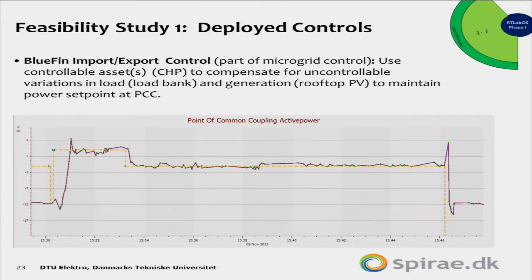So what we actually did, from a power system point of view and a controls point of view, was simple. We just demonstrated one of the controls that's part of our microgrid package, a simple import-export control. We're using controllable assets, in this case the micro CHP in the lab, to compensate for uncontrollable variation. And we had 2 sources of uncontrollable variation. One was the solar generation from the rooftop solar, and of course, since it was November in Denmark at about 3 in the afternoon, that wasn't the largest source of variation at that point. So we also used a load bank running a load profile to provide some additional interest to the power flow in the lab.